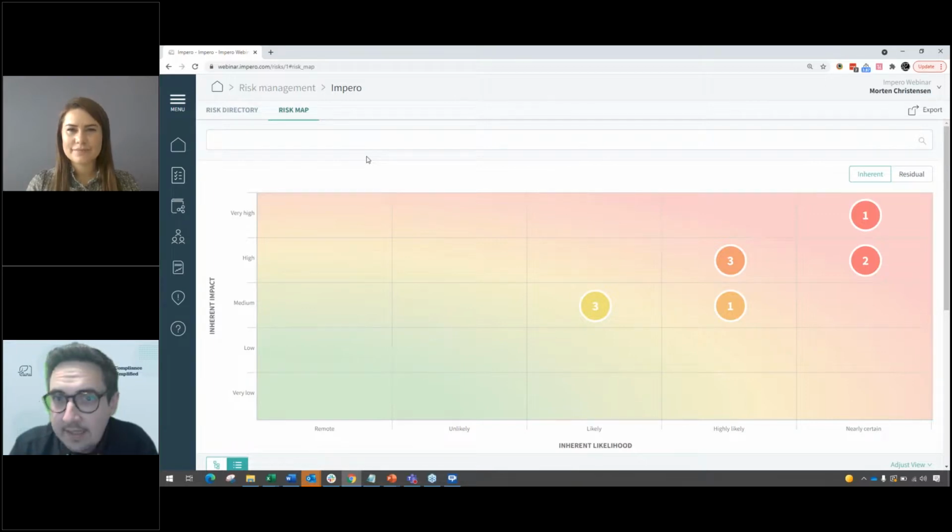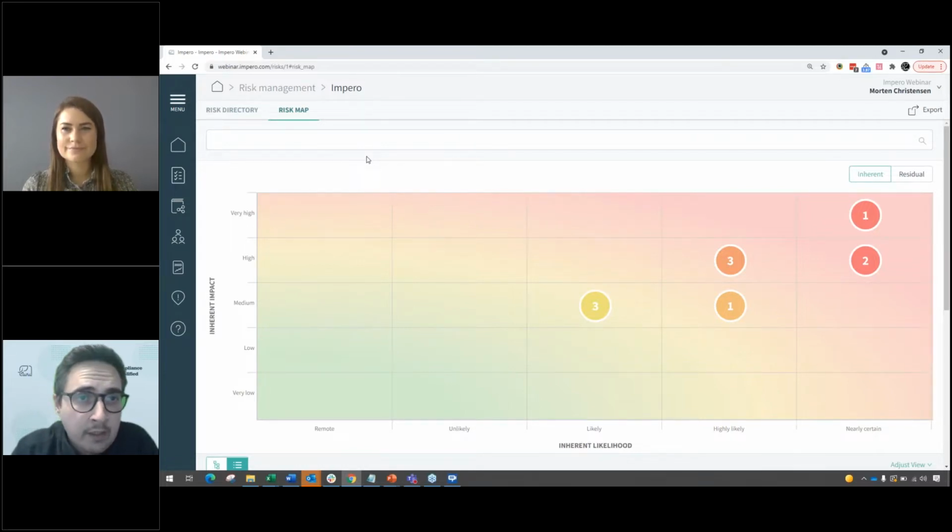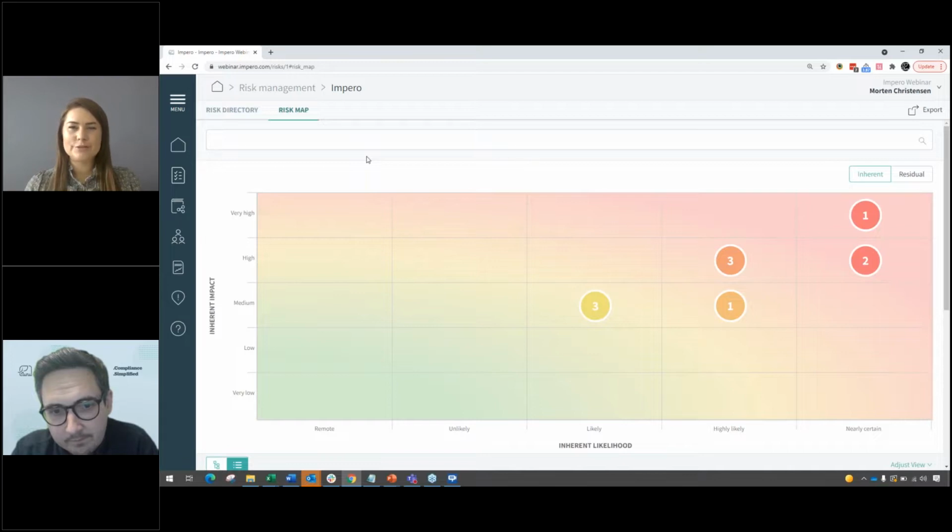So the short answer is that it's currently not possible to do within Impero, and our workarounds are to do either an export where we provide a timestamp, or, on a yearly basis, do a copy, remove the access rights from the old one, and apply them to the new one. So basically, we don't have to start from a blank piece of paper when we have to update our risk assessment. We can simply copy the previous period, and then update whatever needs updating.